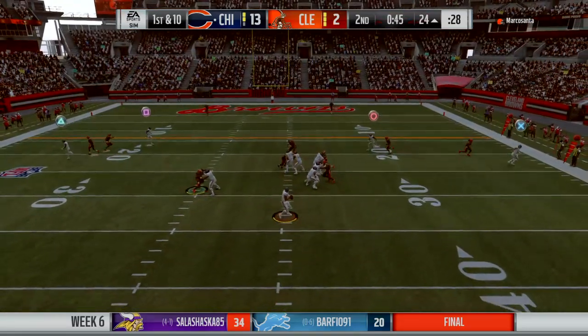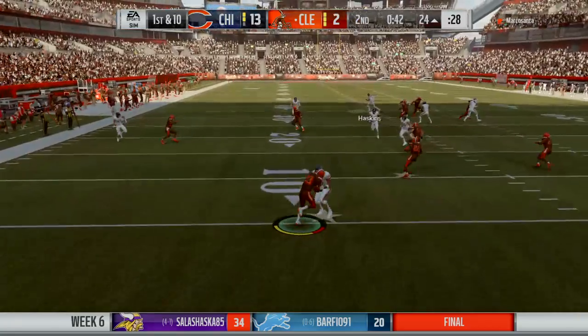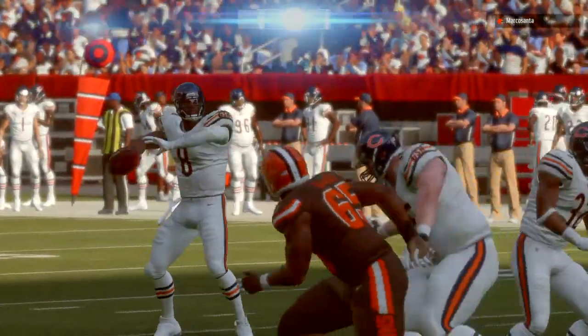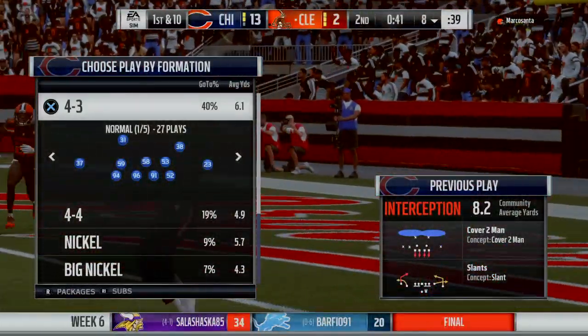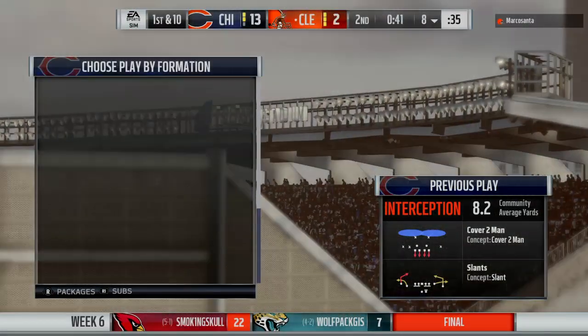Back to throw now on first down. Trying to get it to Robinson, and it's intercepted. Picked off by the former first-round pick, Demarius Randall. And a short return will be stopped inside the 10 at the 8-yard line.